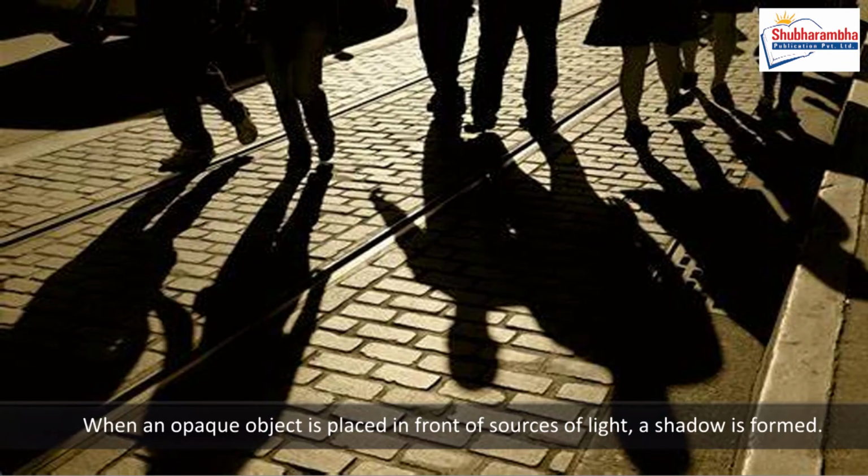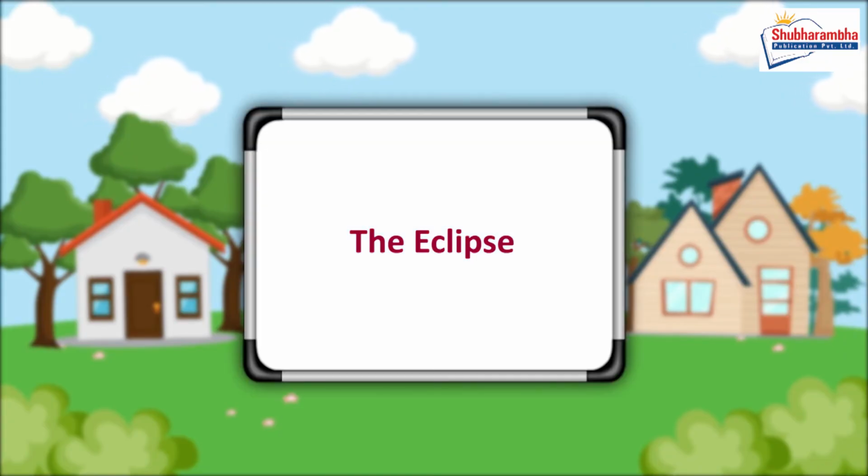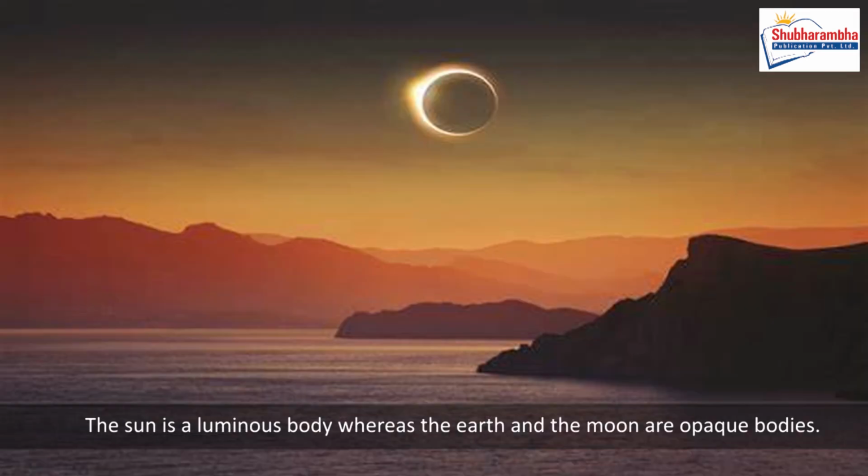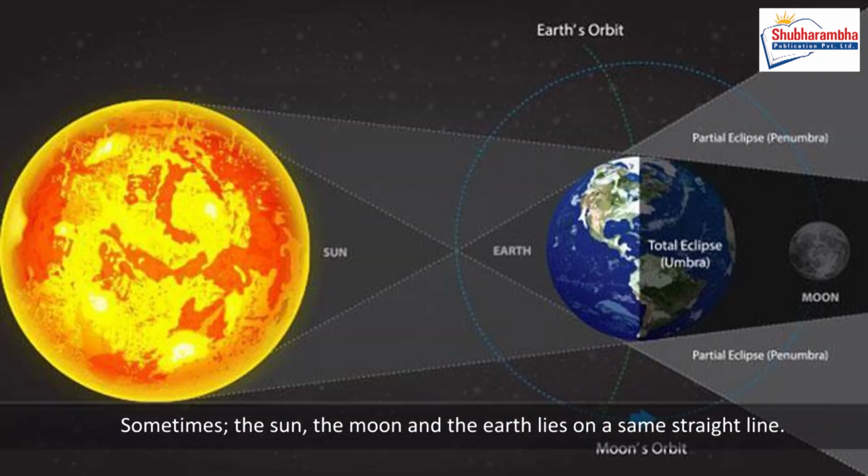Shadow. When an opaque object is placed in front of sources of light, a shadow is formed. The eclipse. The Earth is revolving around the Sun, and the Moon is revolving around the Earth. The Sun is a luminous body, whereas the Earth and the Moon are opaque bodies. Sometimes, the Sun, the Moon and the Earth lie on the same straight line.